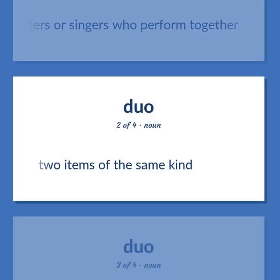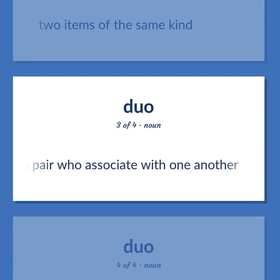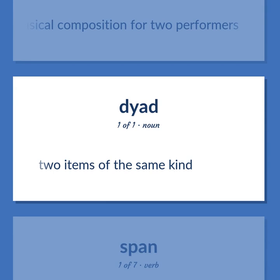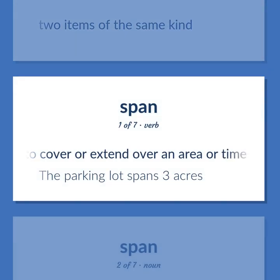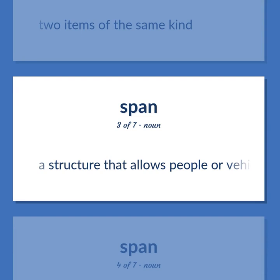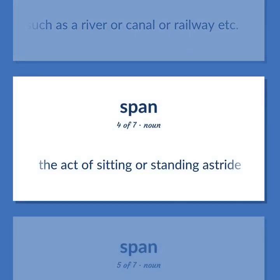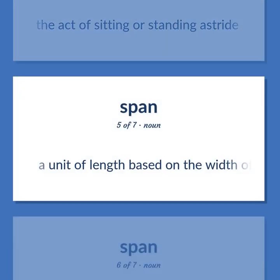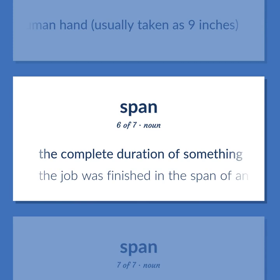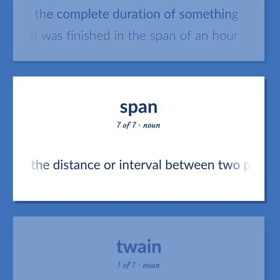Two items of the same kind. A pair who associate with one another. A musical composition for two performers. To cover or extend over an area or time period. The parking lot spans 3 acres. Two items of the same kind. A structure that allows people or vehicles to cross an obstacle such as a river or canal or railway. The act of sitting or standing astride. A unit of length based on the width of the expanded human hand, usually taken as 9 inches. The complete duration of something. The job was finished in the span of an hour. The distance or interval between two points.